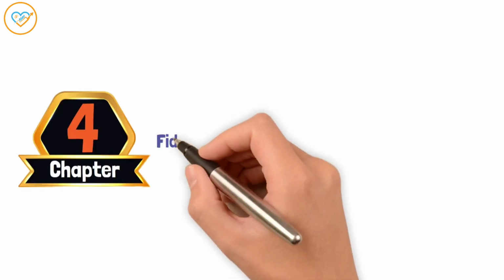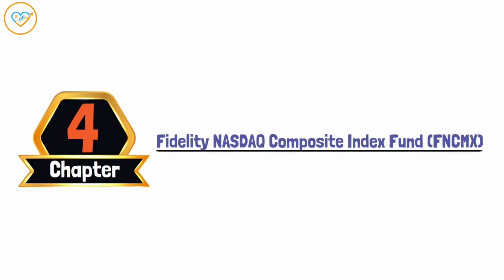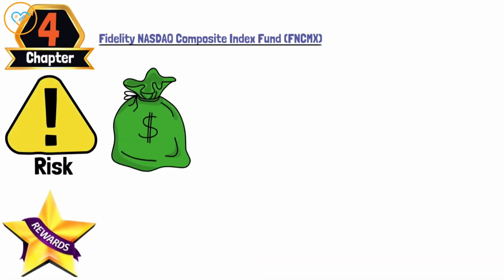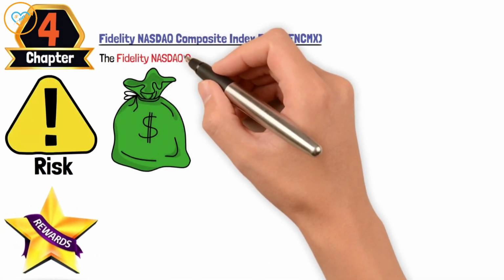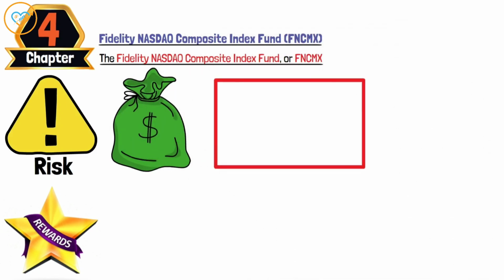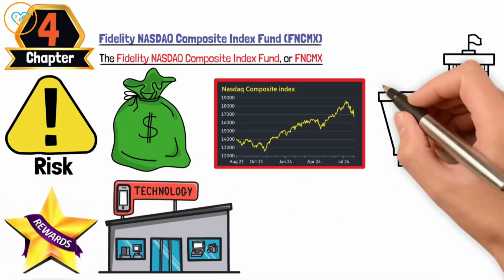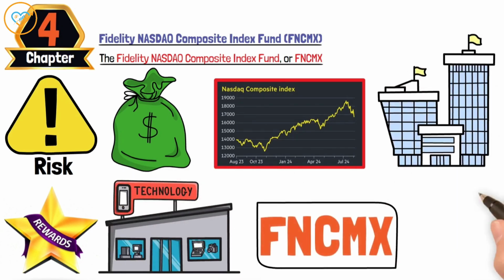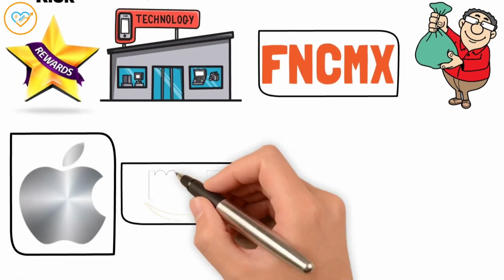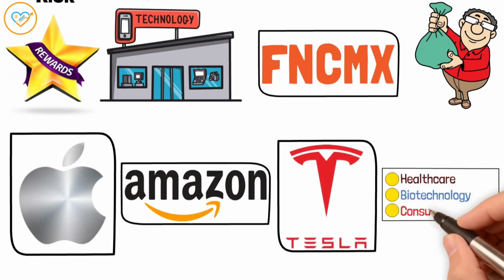Chapter 4: Fidelity Nasdaq Composite Index Fund, or FNCMX. Moving on to a fund with a bit more risk and potentially higher rewards, let's talk about the Fidelity Nasdaq Composite Index Fund, or FNCMX. This fund tracks the Nasdaq Composite Index, which is heavily focused on technology and innovative companies. With FNCMX, you're investing in a range of cutting-edge sectors, from tech giants like Apple, Amazon, and Tesla, to emerging players in healthcare, biotechnology, and customer services.